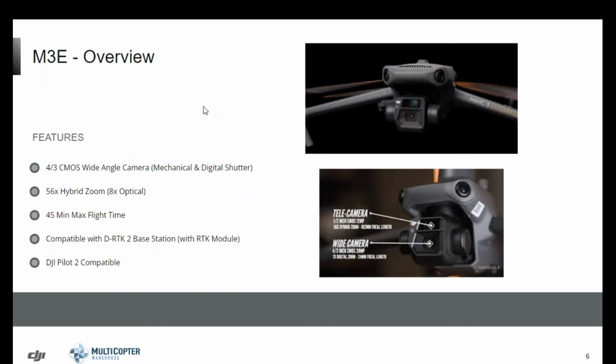So same zoom camera on there with that 56 times hybrid zoom. And when you utilize this for survey mapping, you would likely want to add that RTK module, which is compatible with the DRTK2 base station, which is something that we did not see with the Mavic 2 Enterprise Advanced. The Mavic 2 Enterprise Advanced did have the option of adding that RTK module, although it was not something you could get set up to the base station. So the workflow with that was a little more hands-on and complex to set up, whereas this makes it a lot more user-friendly and easy to get those two connected and execute the missions.